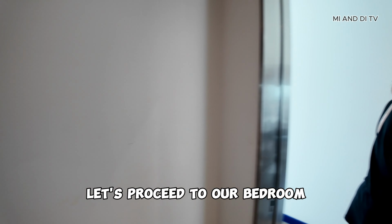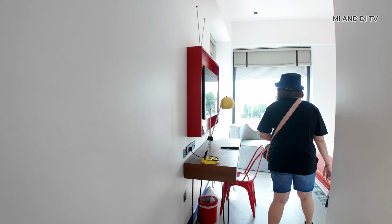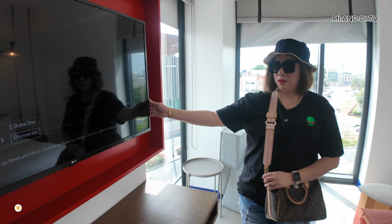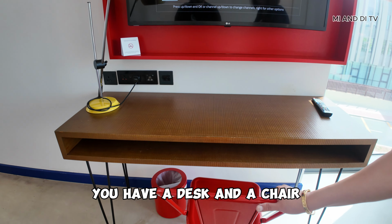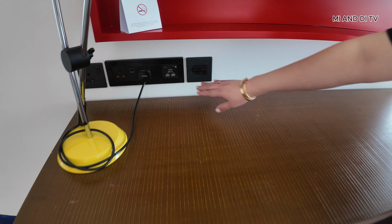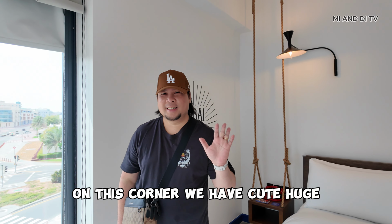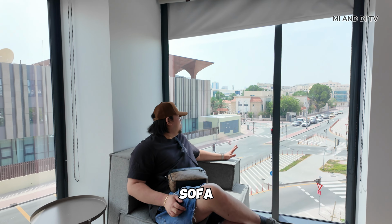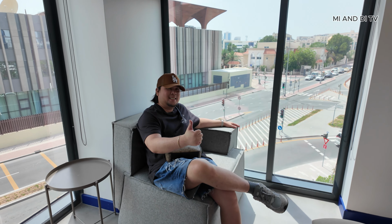Let's proceed to our bedroom. Here on the side, we have the television. If you're working, you have a desk and a chair, an industrial chair. They also have sockets, universal outlet. On this corner, we have a cute, huge sofa. Nice for pictorials. Two side mirrors, left and right.